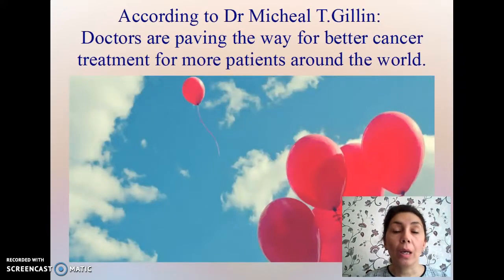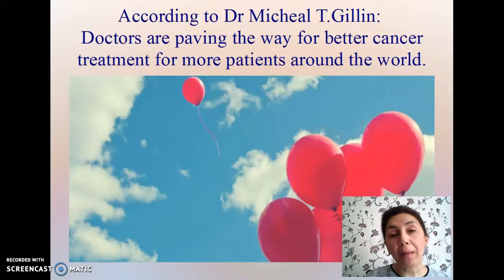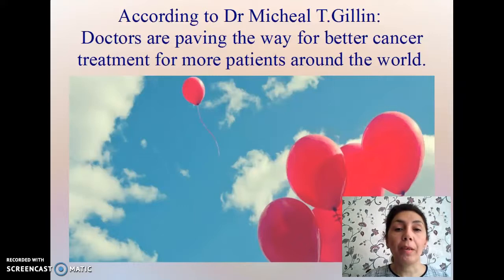In conclusion, I mentioned that pencil beam therapy is an innovation of proton therapy which has fewer side effects than traditional radiation, and I want you to think about how this treatment can give hope to the family and the patient. According to Dr. Michael Gillin, doctors are paving the way for better cancer treatment for more patients around the world.